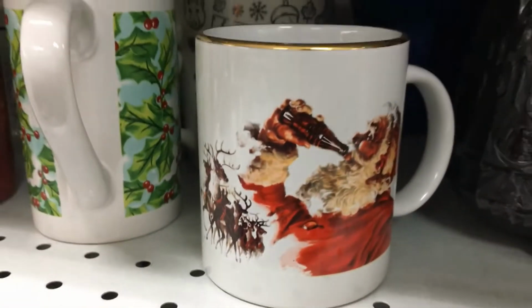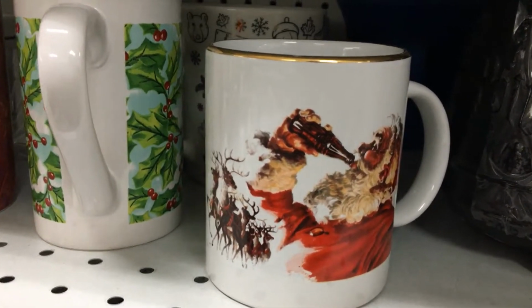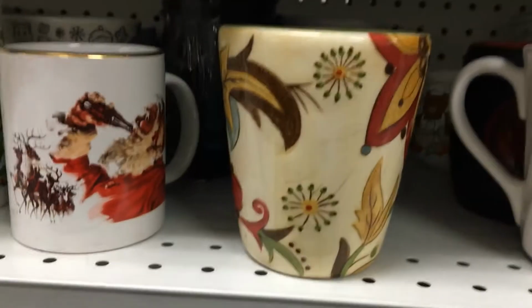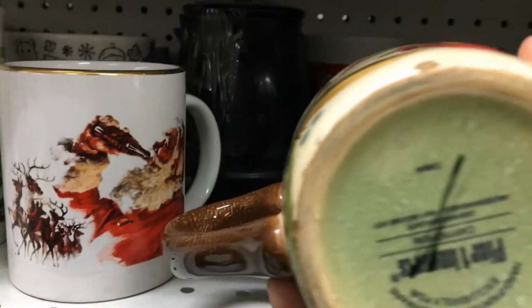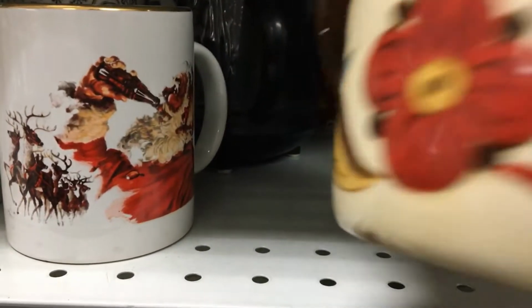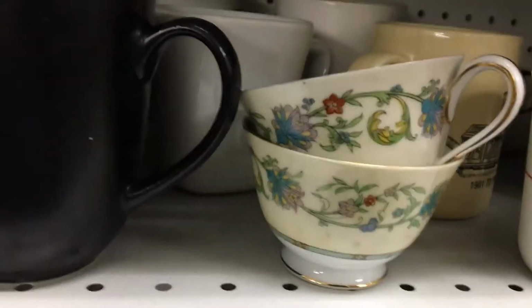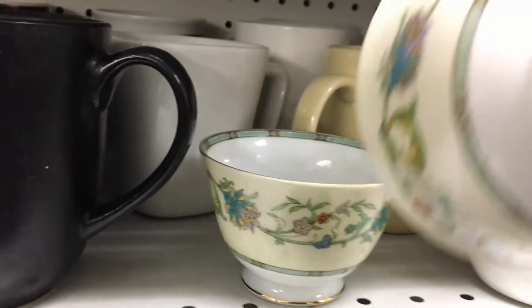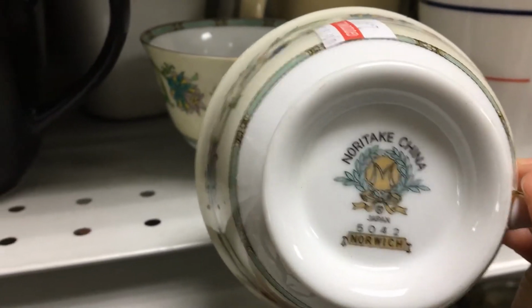Does this Norman Rockwell mug make you want to drink a Coke? The flower print mug is the chrysanthemum pattern from Pier 1, and comps on that are actually really good, about $16, but this one wasn't in good shape, so I left it. I like the pattern on these teacups, but there were no saucers, they're Noritake, and I have so many teacups to sell that I did not pick these up.